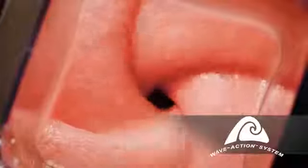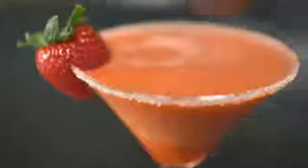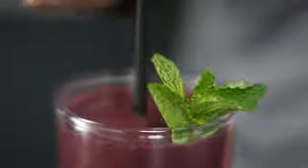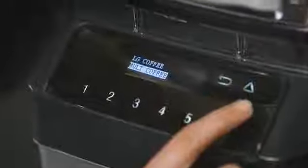And of course, with Hamilton Beach Commercial's patented wave action technology, you can count on a super creamy drink profile every time. To maintain drink profile consistency across multiple orders, Quantum comes with 30 programs preloaded, and additional custom programs can be uploaded via USB drive.